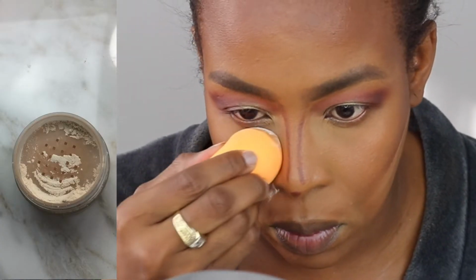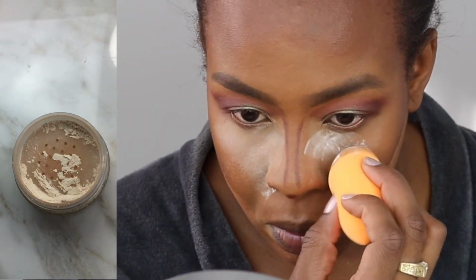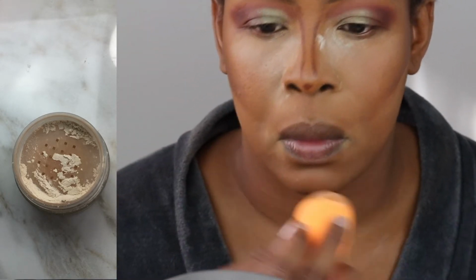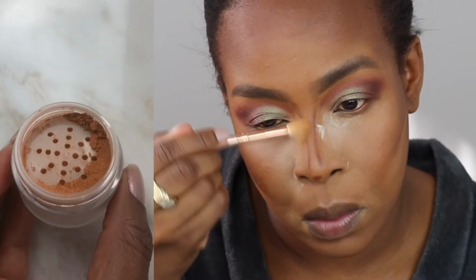Using my Laura Mercier setting powder in the color Translucent, and this is pretty much to brighten up the area. This is a translucent setting powder with a lighter tint, so when you blend it out, it's going to give you that brightening effect. The Laura Mercier setting powder in the color Medium Deep.